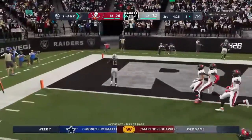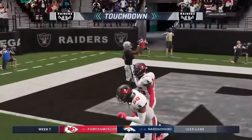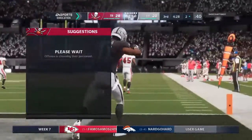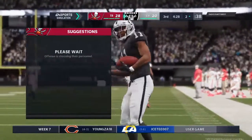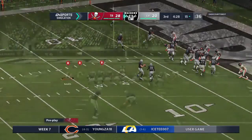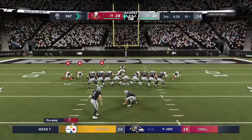Carr, quick throw, it's complete. And he is in. Touchdown, Raiders. Henry Ruggs. His second touchdown of the game and his 9th on the year. And the Raiders have cut it back to within a score.